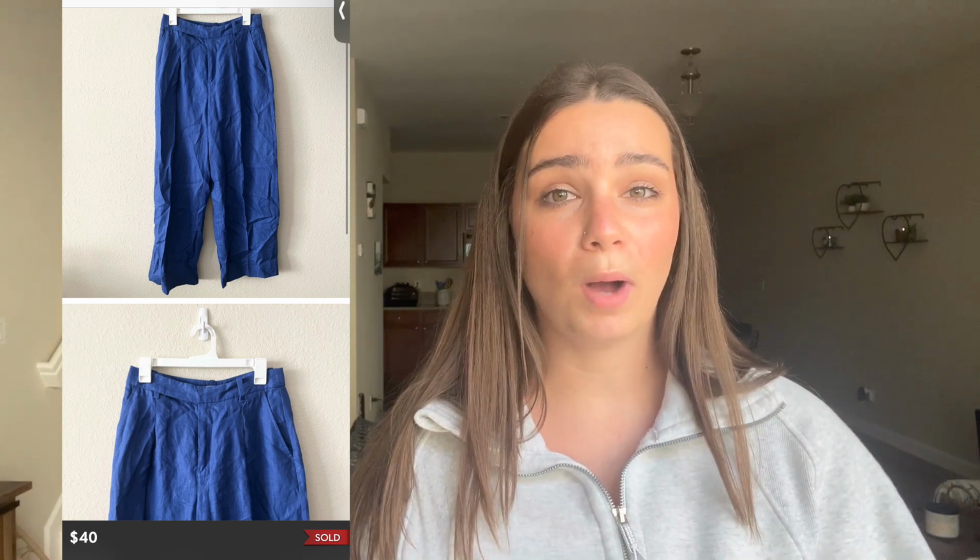Next I sold, this is a brand called Madewell. Madewell is a women's brand, and I don't pick up Madewell on everything, but I do like to pick it up if I can get it for a lower price and it's something different or a more substantial piece. These were called the Madewell Harlow wide leg pants. Wide leg, flare, boot cut, anything like that is really in style right now, so that's mainly why I picked it up. And I sold these on Poshmark for $40.